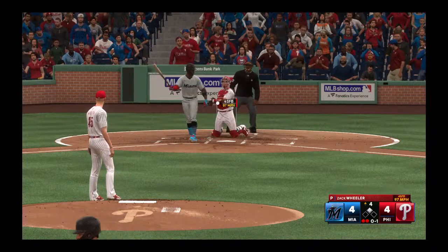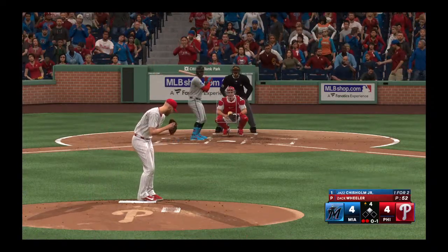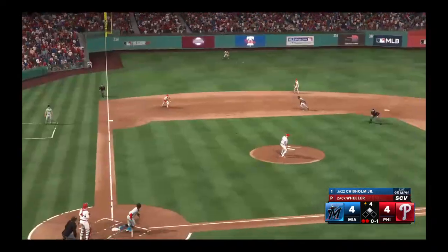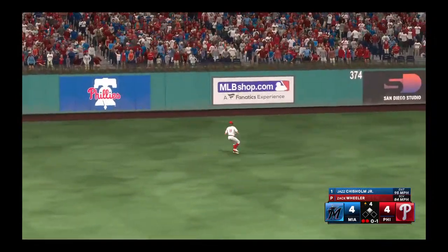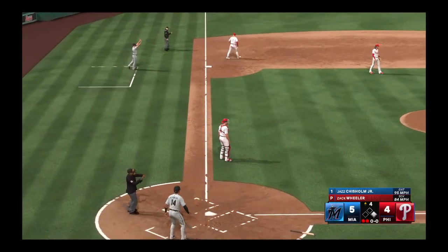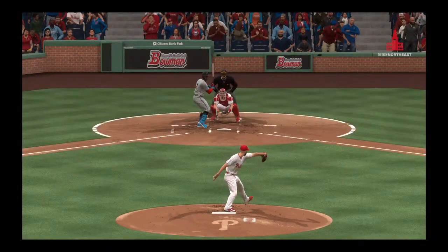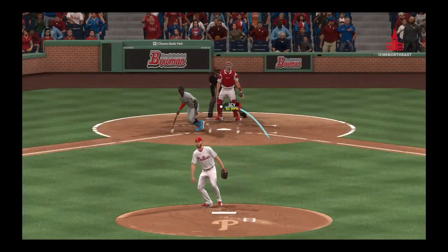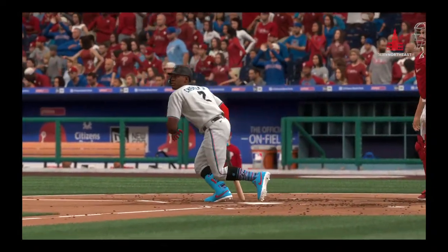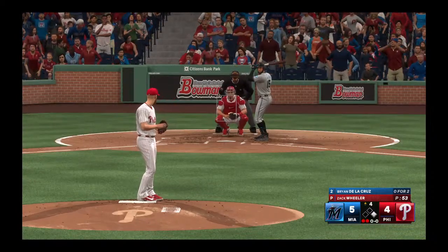On the inside corner for a strike. That one ripped. That's a hit. Rounds third, headed for the plate. The throw is offline, and he's in to score. And it's now 5-4. Comes through with the RBI. Really good swing right there. He got a pitch that he knew he could handle, allowed himself to stay back just a tad bit longer, and he hit the ball on the screws.